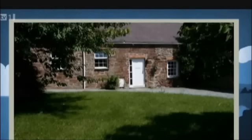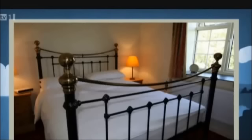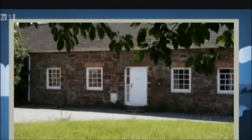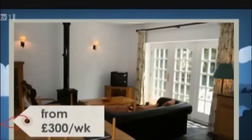The properties range from this single-bedroomed rose cottage sleeping 2, which is priced at around £250 a week in low season, through to the family-sized first cottage, which is priced at around £300 a week. Jackie is going to guide us around one of their other properties.